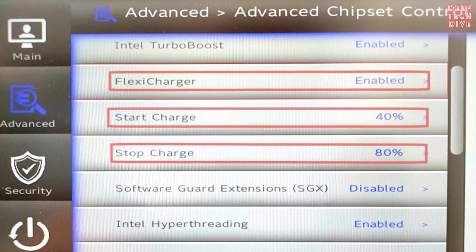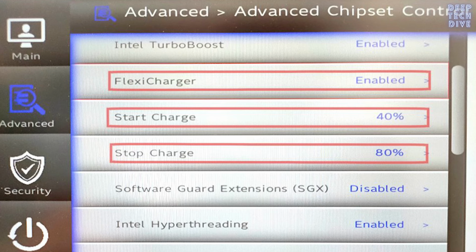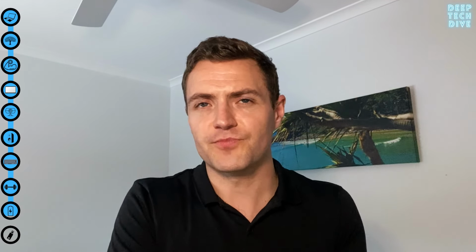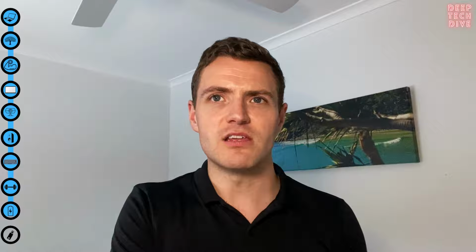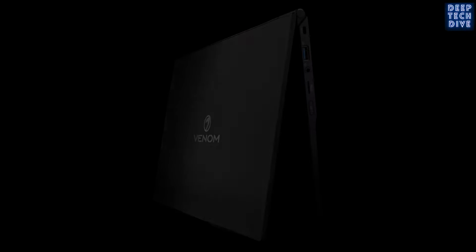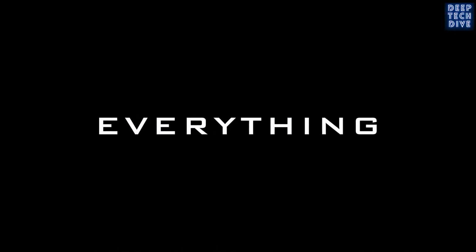And so the Flexi Charger then enables two submenus, which will appear where the user can set the desired starting charge range and the stopping charge range. So the wider the range, basically the longer the battery will last, because the battery isn't going to charge itself every single time it's plugged in by default. So this is simply super smart tech that Venom has incorporated with the Flexi Charge. And that translates really well into the fact that you get two chargers with the product as standard.